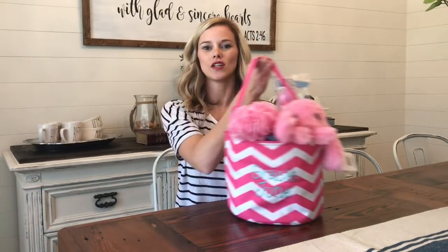Alright, so I'm going to start with my daughters first. My daughter is Gracie June and she is 4 years old and her favorite color is pink. So I got her tons of pink stuff. Now most of the stuff that I got today is from Walmart. So if it's not from Walmart, I will tell you where I got it from.